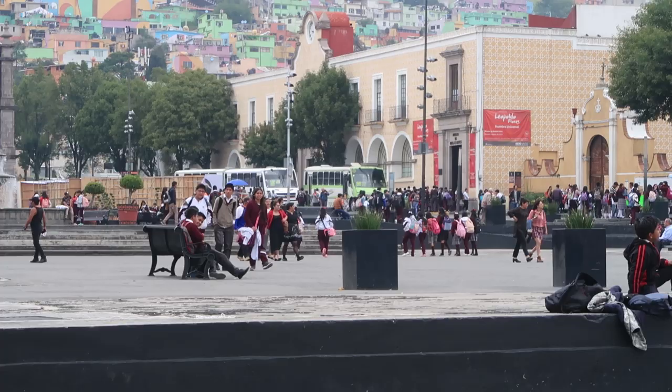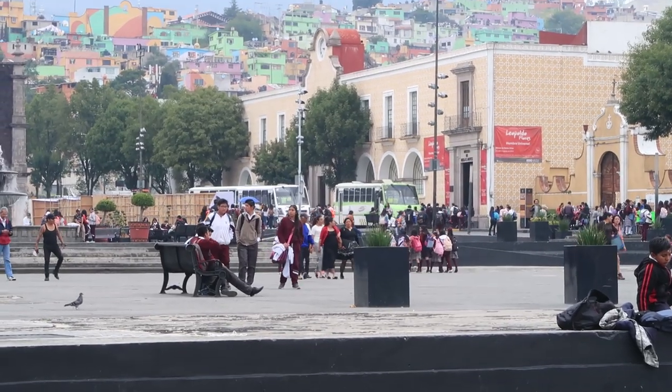This place is absolutely packed at the moment. I think it's the fifth biggest city in Mexico from what I read. So yeah, it is just very busy. Right now, once again, we're on like a big main square. I'll just show you quickly.